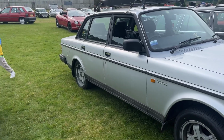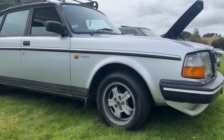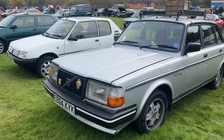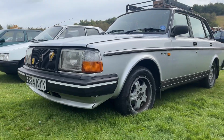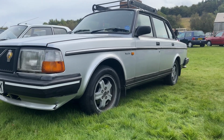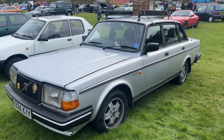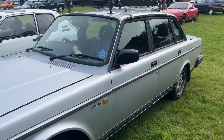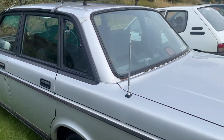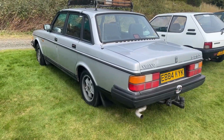I do have a little bit of knowledge on this one. Recently bought by its current owner. It's going to be a bit of a work in progress, this one. Yes, it's great to see this one on the road. Check out those alloys. They do look dwarfed in that body shell there, but they do very much suit it. I think probably the most utilitarian Volvo they ever made. These things lasted for years and years, and this only has something like 80,000 miles on the clock. So yeah, it'll be good to see what happens with this one.